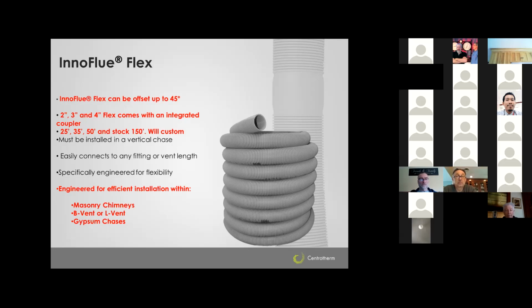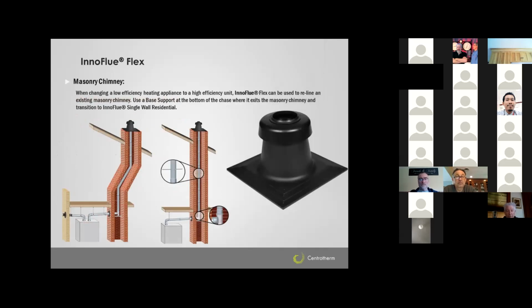Again, the whole thing is it's a system. It's engineered for flexibility. Typically masonry chimneys, B vent or L vent, some of the popular applications that have been used. So they're just showing us here maybe an application where I'm taking sidewall air intake to the appliance, and then I'm venting the flue gases up through an existing chimney chase.